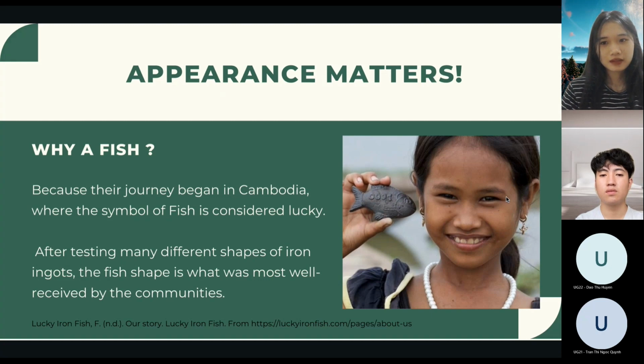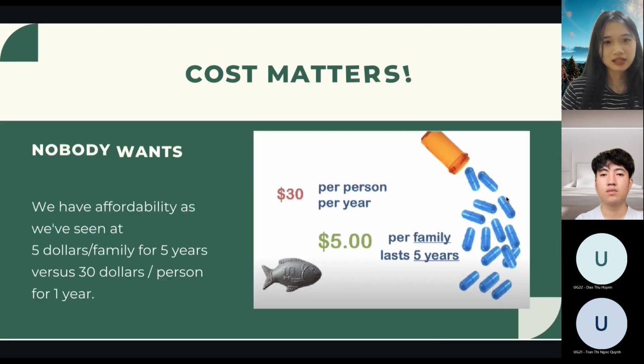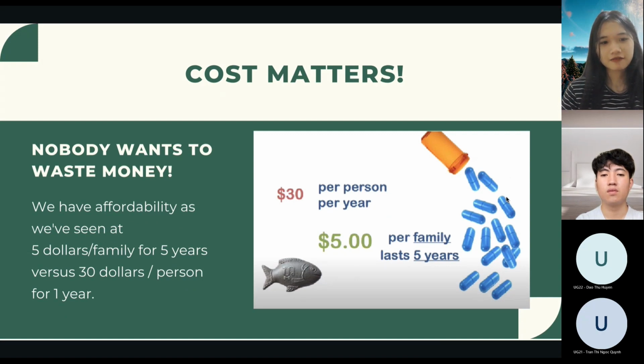Next, cost also matters. Nobody wants to waste money, and we have the affordability as we've seen at $5 per family for 5 years if they use Lucky Iron Fish versus $30 per person for 1 year if they use the expensive supplement pills.